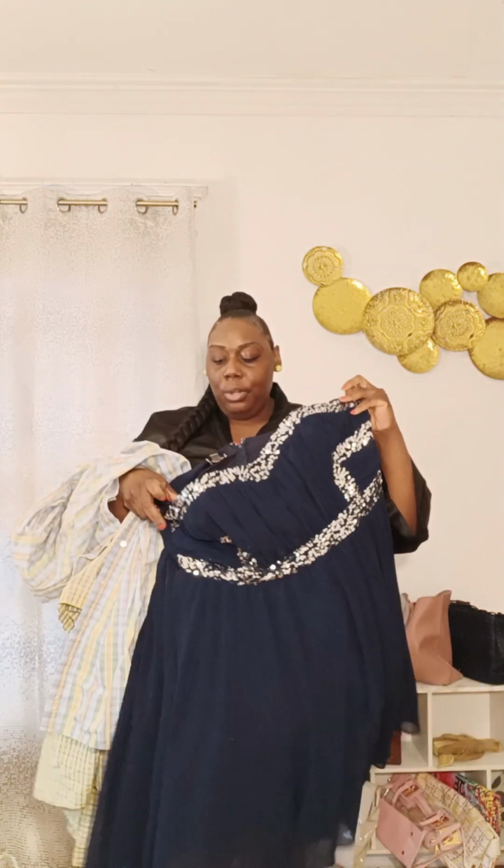Then I got this little number. Now, I know you're like, where you going to wear that to? Baby, I'm going to find somewhere to wear it. Even if I had to wear this on my birthday. This real cute. This was on sale for $2.50 also. It was $5, but like I said, it was a half off day. This is beautiful. I'm going to find a way to wear it, even if I have to wear it for my birthday. This is definitely going to get wore.